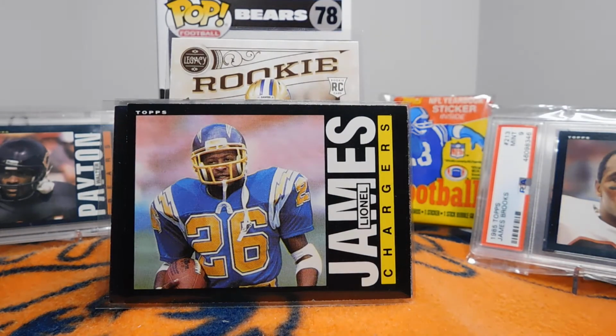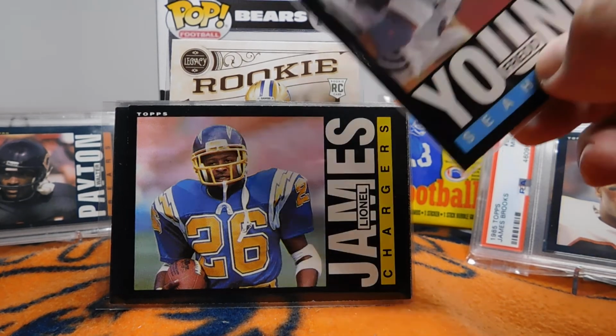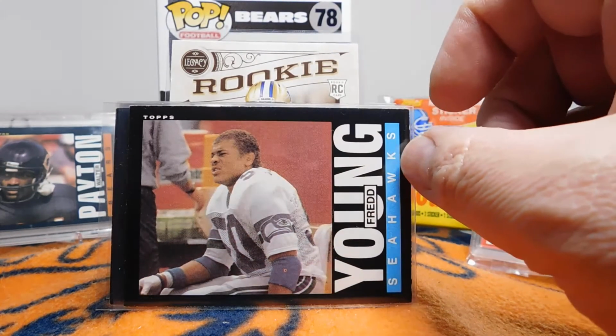Here's Lionel Little Train James. He had only a 5-year career, but in 1985, he set an NFL record for the most all-purpose yards in a season with over 2,500. It was passed later, but he also had a receiving record as a running back with 1,027 yards. And he also led the NFC with 86 receptions that year, so quite a great 1985 season.